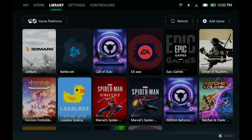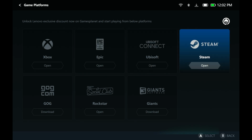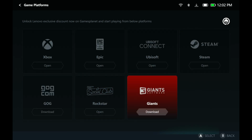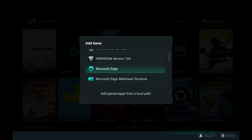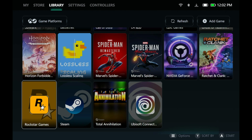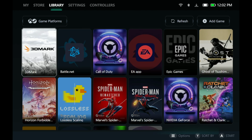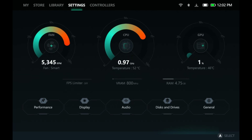So if we tab over again here, we'll be into library, and we have our game platforms. If they're not installed yet, you can download them. If they are installed, you can open them from here, and this actually looks really nice and has worked well for me. If we go over here, we have refresh, and then we have add a game. So easy enough to check off and add another game or piece of software in here, or add something manually. And then your installed stuff that the device is picking up on here in your library. I've been testing all the new updates to the Nexus games, and that's been working really good for FSR 3.1, which we'll have a video on as well eventually.